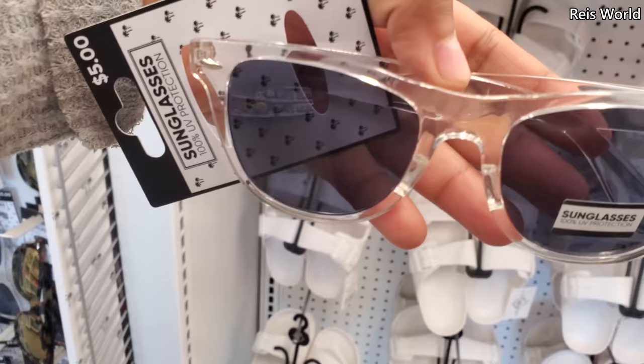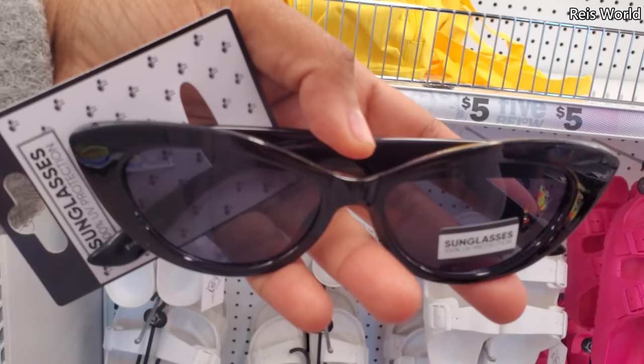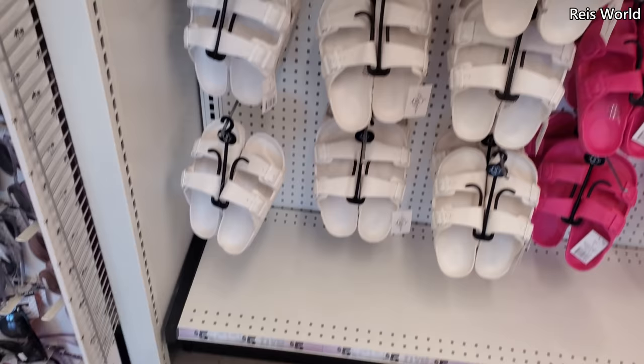And if you're not feeling the tiny ones, they do have it in regular. They'll have it in black, really similar to Kendall and Kylie, you can find at Burlington and also Tommy. I'm loving the purple one. I need to buy these for my daughter. And you know what? They also have a peach one and another heart one.